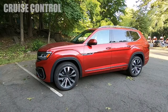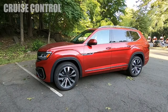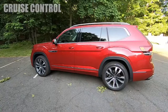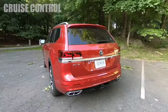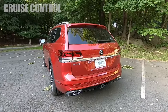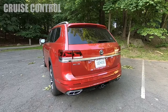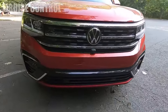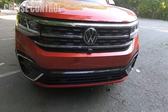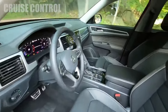Love the design of the Atlas. Just super clean. Just really well detailed exterior on this. This is the R-Line. It has different front fascia and rear bumper. Some nice pedals on the inside. Love the wheels. These are 21-inch wheels. You don't normally encounter 21-inch wheels. Normally it's 20 or 22. So this is somewhere in between. Yeah, that's an odd size.